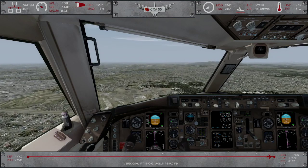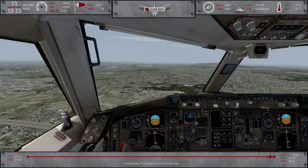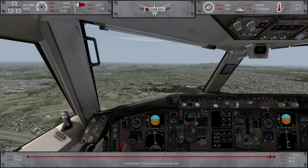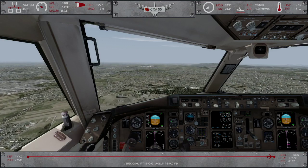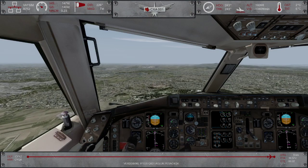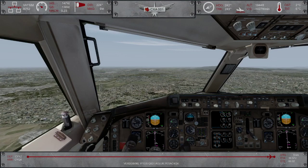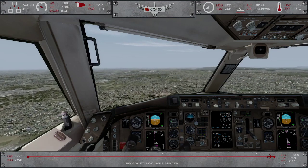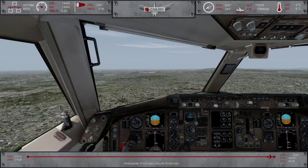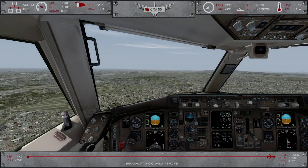Express 1, winds at Quebec, 220 at 4 knots, altimeter 2996, cleared to land, runway 24. Check the winds, cleared to land, runway 24, Canadian Express 1. Jet 217, plus 5 minutes away.